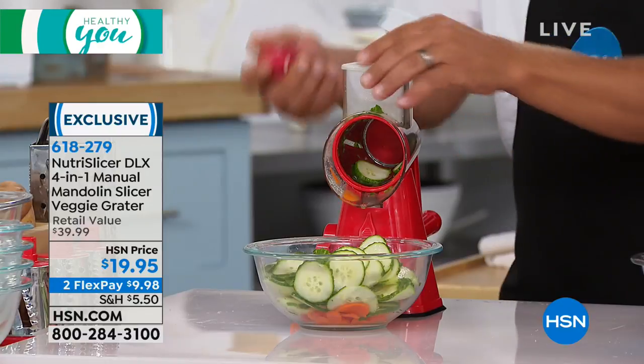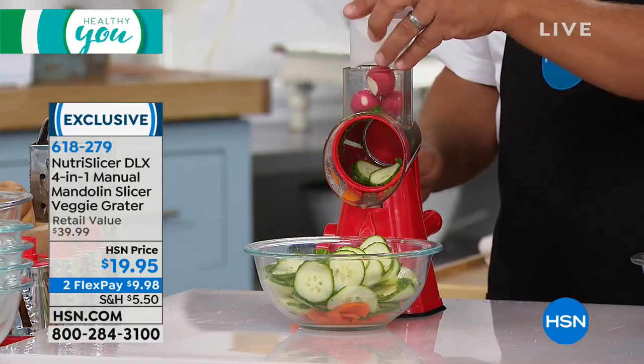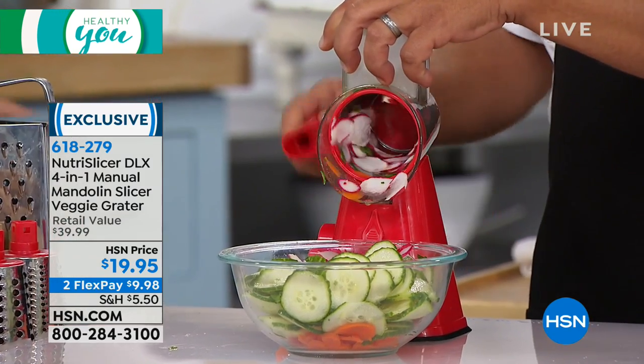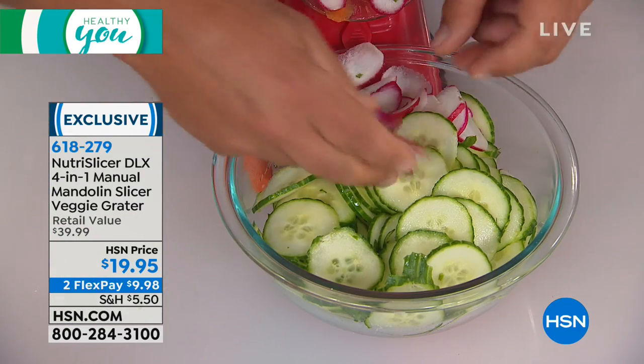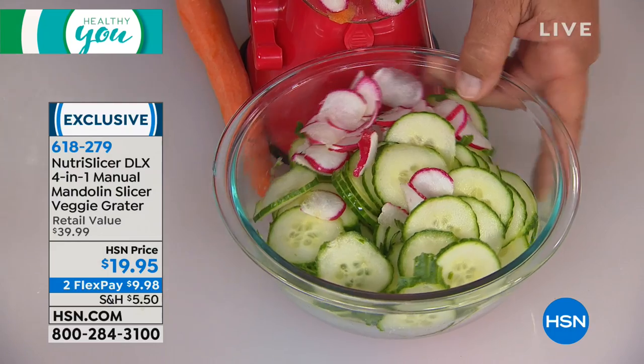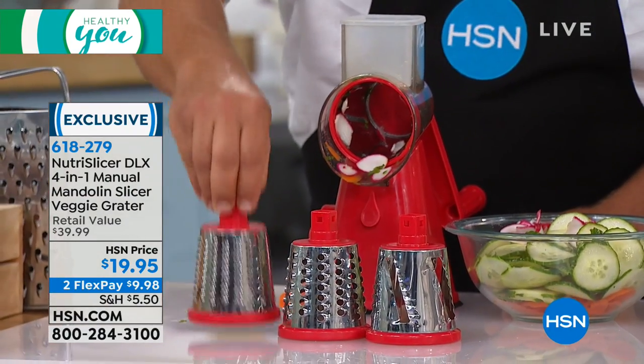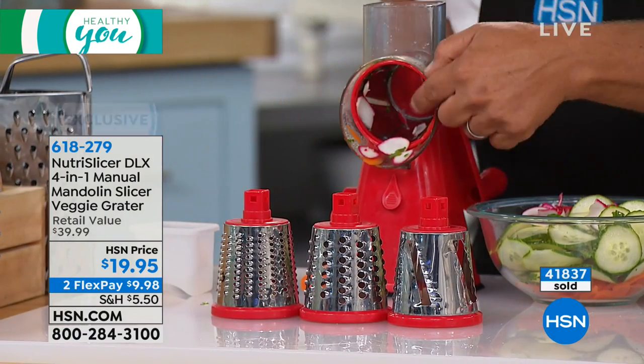It saves you time, because let's face it, when you go into the kitchen, cooking doesn't take the time. It's the preparation of the food that takes all the time. And that's why you're going to love the NutriSlicer. With the four drums that come with the machine, you get the slicing drum that I have in here right now.